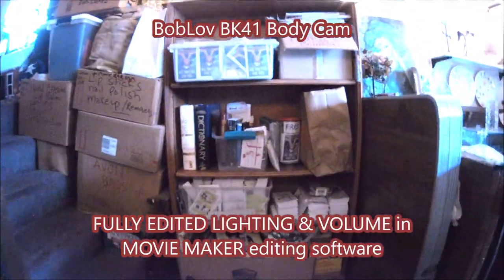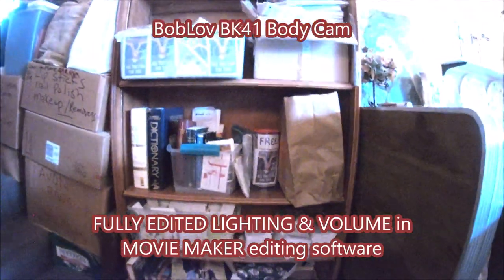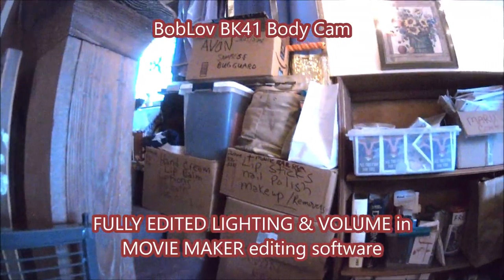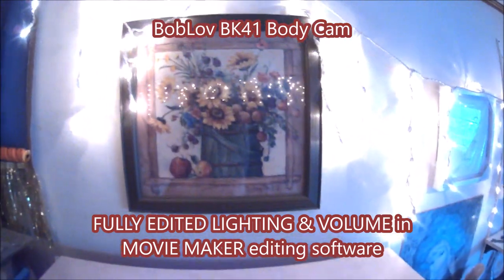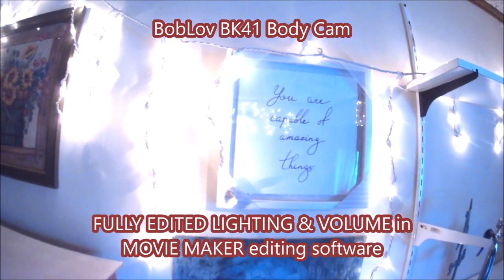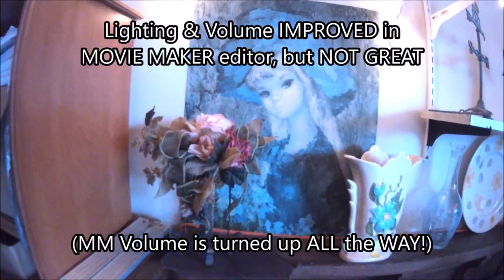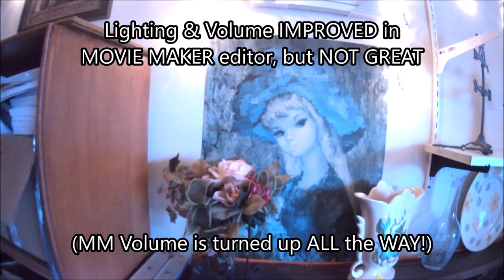Here is a bookcase full of miscellaneous literature and books, mostly gospel messages. Here's my Avon for sales. Here's a nice painting, drawing, picture, whatever you want to call it. Here's my lighting and a nice picture. Here's also another beautiful picture that very much reminds me of my beautiful sister Jeannie. This is why I keep this painting. I gave her the other one because that one really looked like her and it was such a beautiful painting.